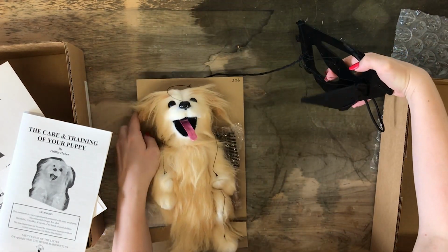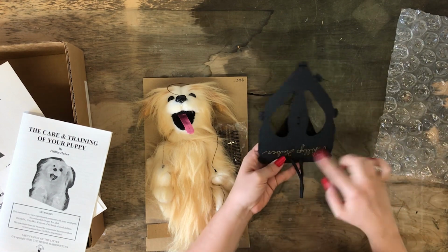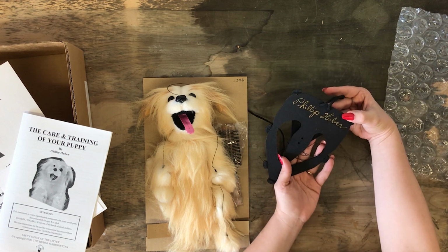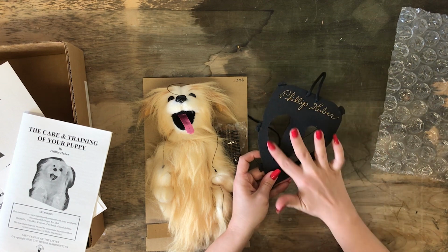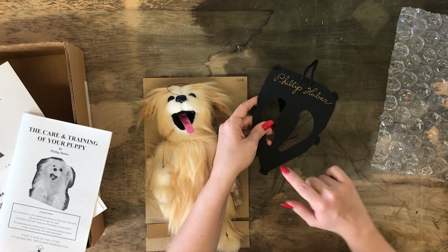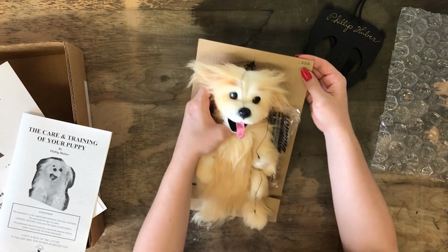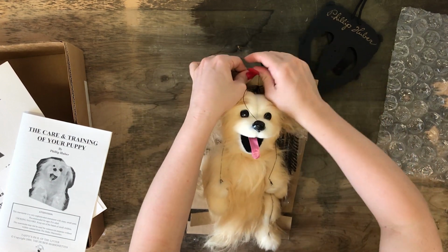Oh, this one comes pretty strong. Okay. I love it. Now, Phillip Huber. Oh, and it's signed. Oh my gosh. Well, Phillip Huber is definitely the biggest movie star I know. I love it. So he likes to use these paddle controls, which are really wonderful because you can put specialty strings in additional places. You just have to drill a hole and string it up. Oh, so cute. Oh, apparently 326. I don't know. Is this puppy number 326?